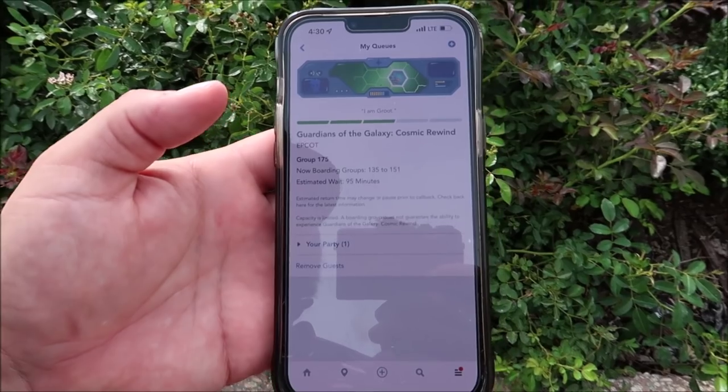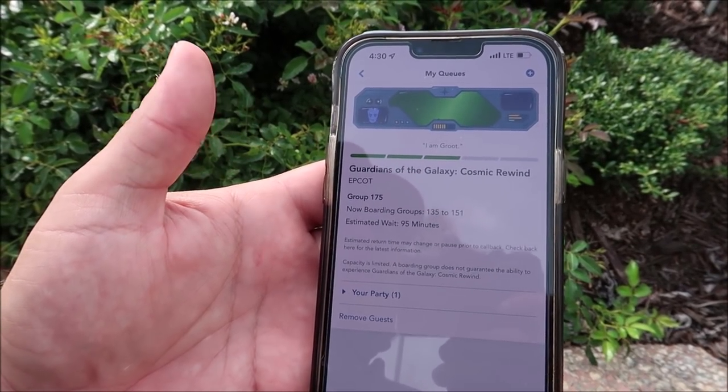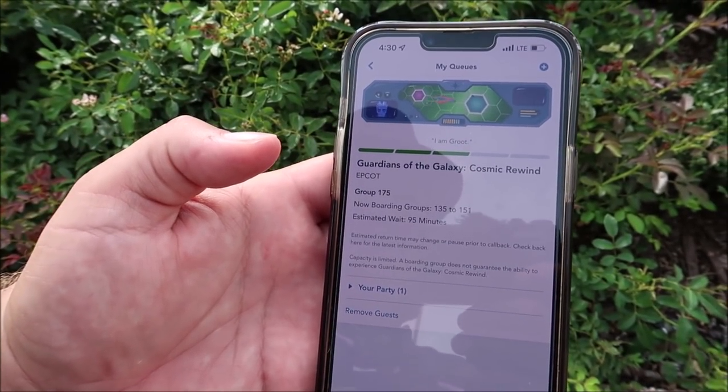And now, let's see how much longer our boarding group is. Looks like they are boarding groups 135 to 151. We are 175, so an estimated 95 minutes. I am Groot. I like how they have that on the top there. So 95 more minutes. Not too shabby.